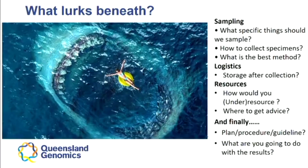So what lurks beneath? When you look, it can be a little bit scary. We're starting to look in the environment, and it's not our usual targets of high-touch surfaces, bathrooms, toilets, that sort of thing. What specific things do you think we might sample? How would you collect? Hang on, you're going to have another activity in a minute, so save those answers.